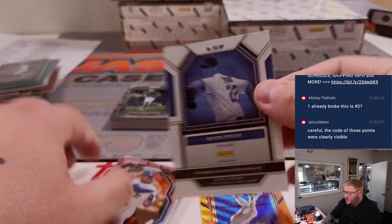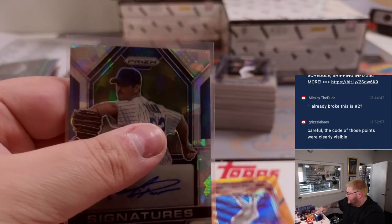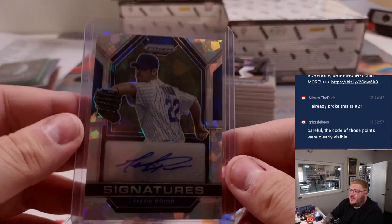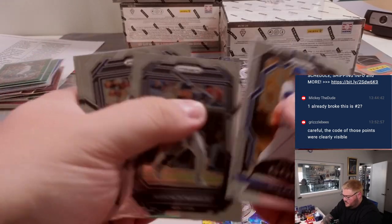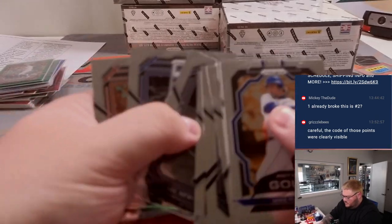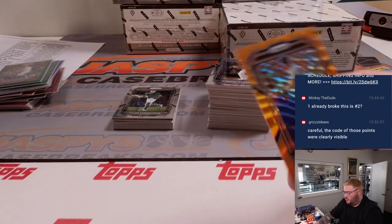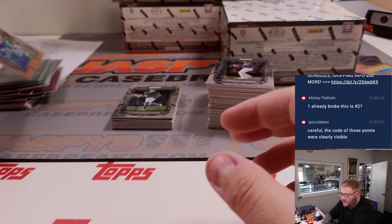And a Mark Prior auto. Cracked ice. Signatures for the Chicago Cubs. Dennis, man, what could have been? He was so nasty. Matt Williams on the orange for the Giants. And a DY, 45 out of 50.